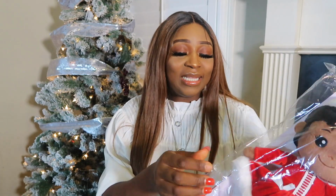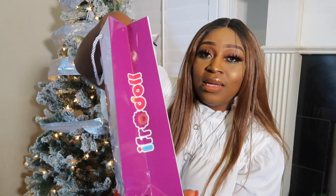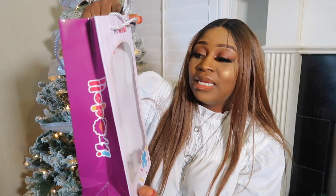Let me open it so you guys can see, because right now it's in this package. Oh, and it came with a bag. You don't even have to get an extra gift bag if you're ordering from iFrodoll. This is the same way it was packaged the last time. Look at the package. Their package speaks for itself.